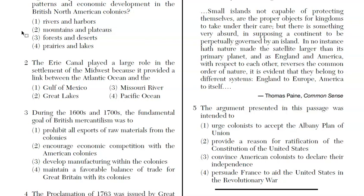When you hear Thomas Paine, Common Sense, you're thinking American Revolution. So, when the Revolution starts, notice this, in April of 1775, that's Lexington and Concord. What are the colonists fighting for? They're fighting to be treated with all the rights of English citizens.